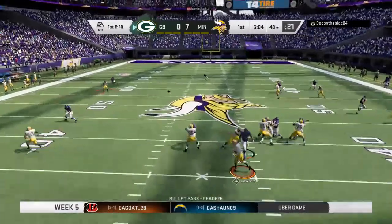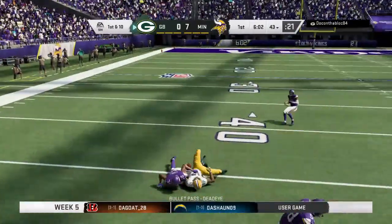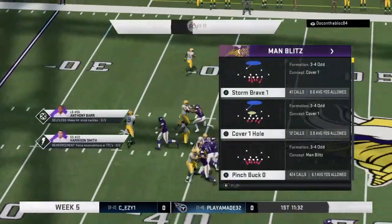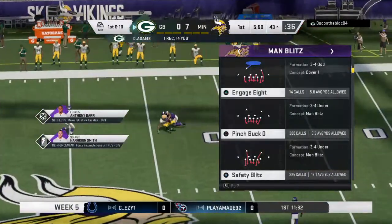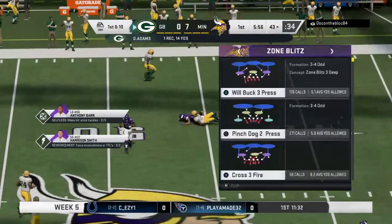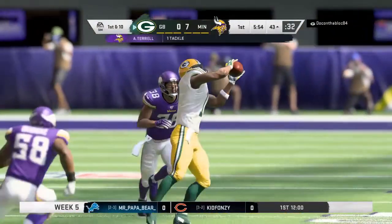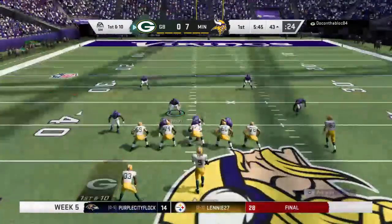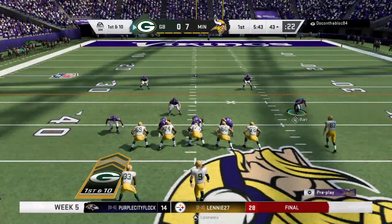Back to throw. Lawrence gets this to Davante Adams, and he'll work it across midfield inside the 45. 14 yards, good for a Packer first down. First down, Green Bay. So the 14 yards actually takes him from 143 to the other for 1st and 10.